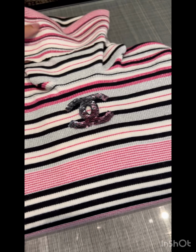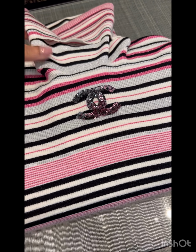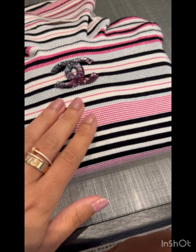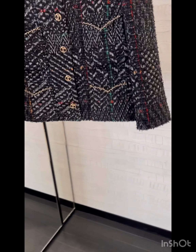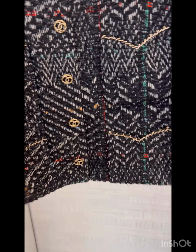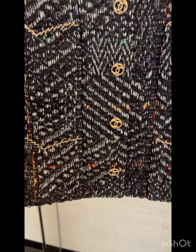So this is the one I was looking up there. Over there. I think this is gonna be stinkies. Oh, this is cute too. How much are these? 7,400 euros.